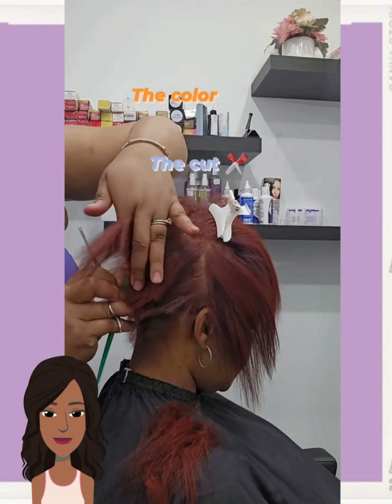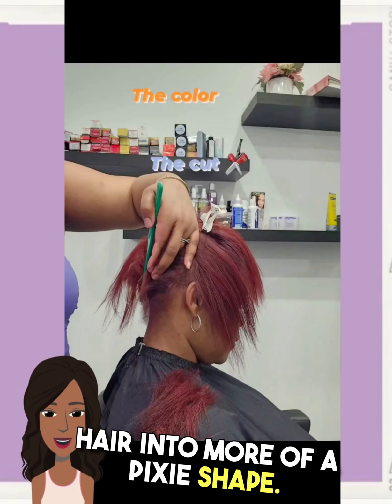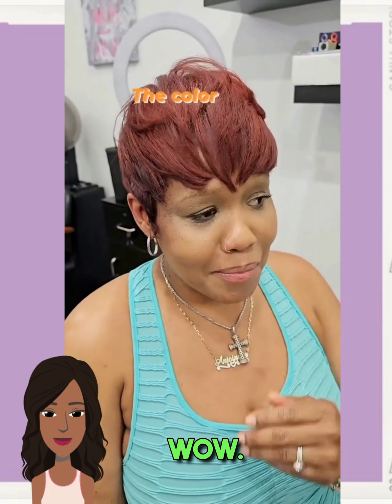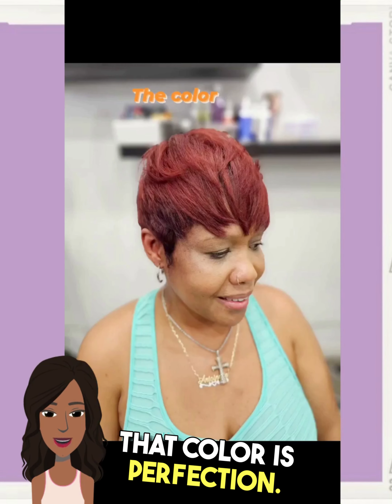Oh, beautiful reddish brown shade. This is stunning. And then she does continue to cut the hair into more of a pixie shape. Wow, so pretty. That color is perfection.